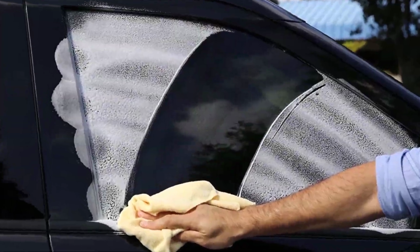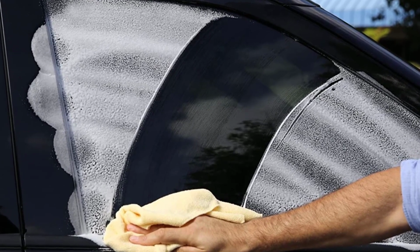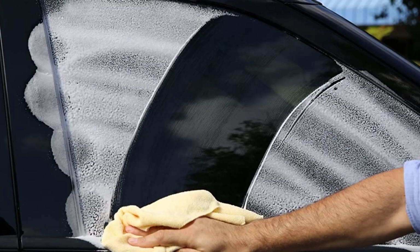It's safe on tint and easy to use. This is the product to get, and that's why it's our best overall automotive glass cleaner.